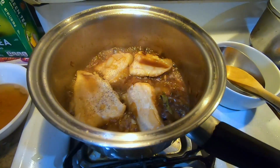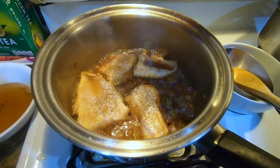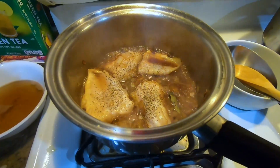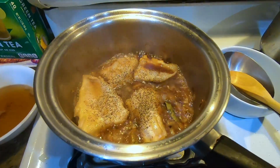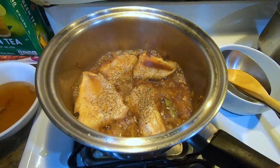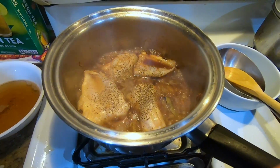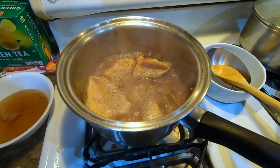I actually could have and should have done that while I was sauteing the onions and the garlic just after putting the fish in, but it shouldn't hurt the recipe too bad. A lot of pepper. Some recipes, when you're using pork or chicken, you can actually use the whole unground pepper, but for this, ground pepper will work.